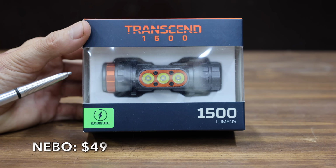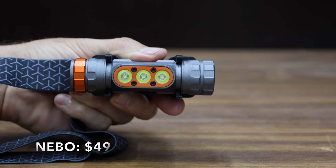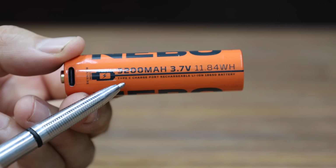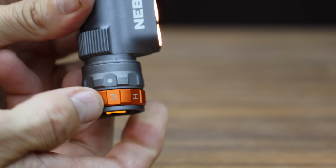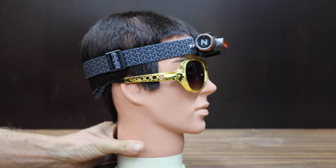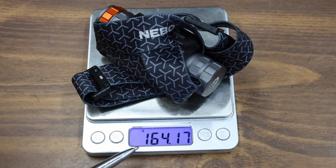At a price of $49, is this NEBO brand. Features a 1500 lumen turbo mode, impact resistance, and IPX7 waterproof. It's supposed to have a 3,200 milliamp hour battery. The battery does have to be removed in order to charge it. And the NEBO is made in China. And it's 164.17 grams for the NEBO.